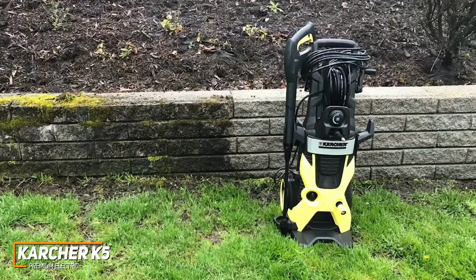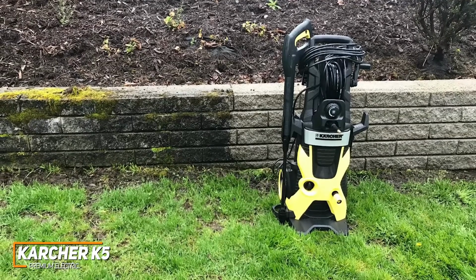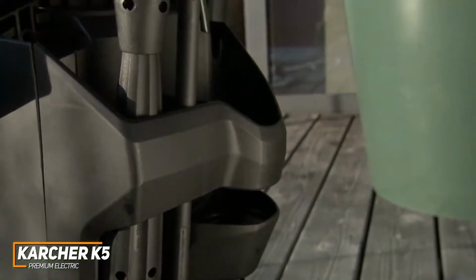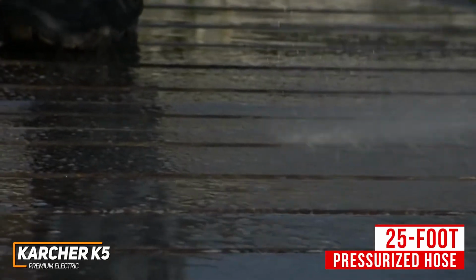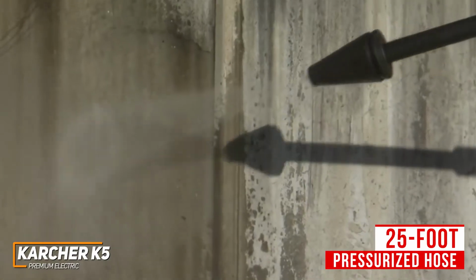It has a reasonably compact, lightweight design that's easy to maneuver on various surfaces and sturdy enough to hold up over time. It has a removable onboard detergent tank that makes it easy to use soap as needed, a dial to toggle through the power modes, a built-in 25-foot pressurized hose that resists tangles, and LED switches on the trigger gun that let you know the current mode at a glance.